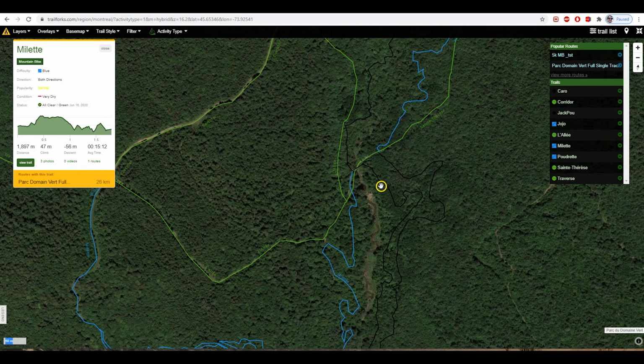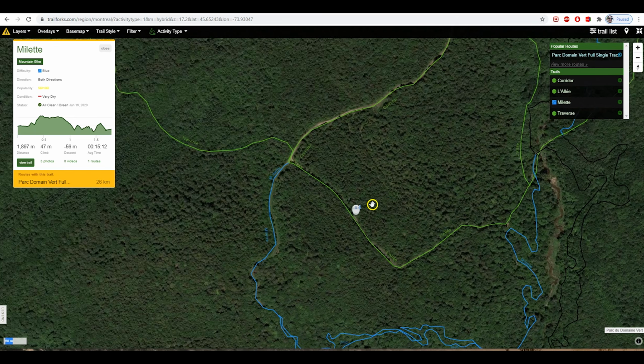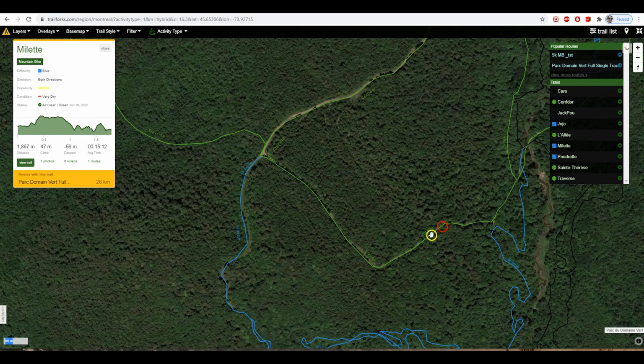So I did Caro first, and then I came out, I went back across the bridge, followed l'allée, and then I went all over here, and then I did Milette here, which is a good trail. I just want to reiterate that if I was to do it again, what I would do is I'd finish Jackpou, I would follow this green trail, and then I would hit Milette.